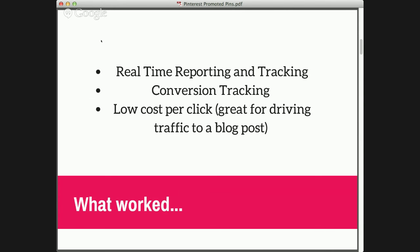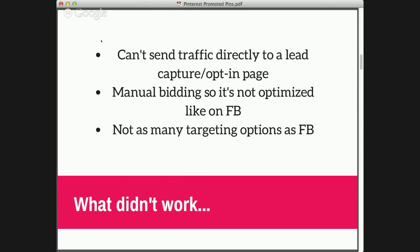A couple of things didn't work, and this first one is the one that surprised me the most. You can't send traffic directly to a lead capture page, an opt-in page. One of the first ads I uploaded was for my 5 Facebook ad templates, because that's what converts the best on Facebook. I wanted to test it on Pinterest to see what I would get, so I could compare it to Facebook too, right?